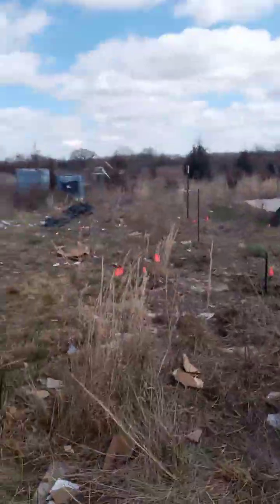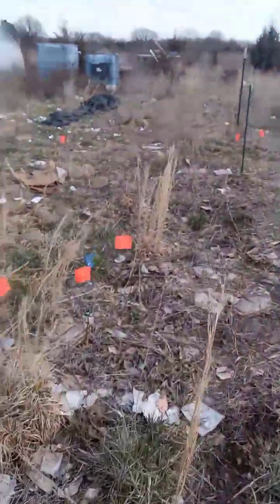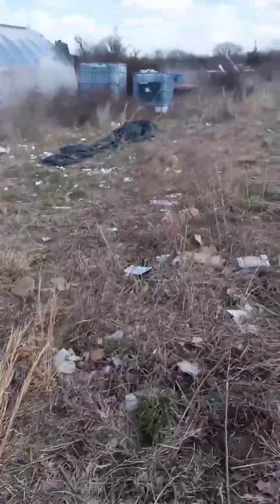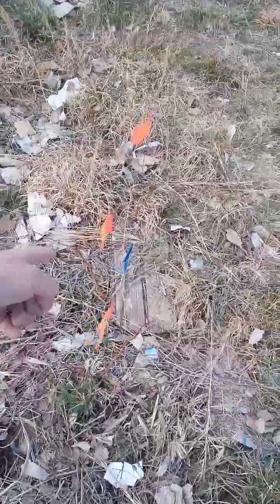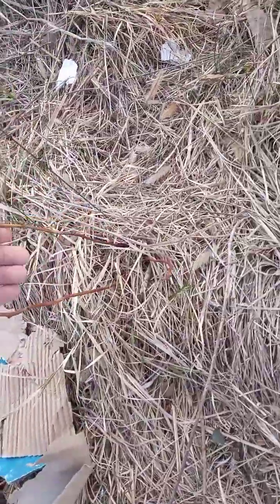But all these out here are either sprouts from the ones David planted, or a couple of them that he left behind. Like that's a sprout, that's a sprout. I think that one there was one he left behind, and then two more sprouted. I don't know if this one's too far out. I don't know if it's a sprout or something else, but I flagged it just in case.